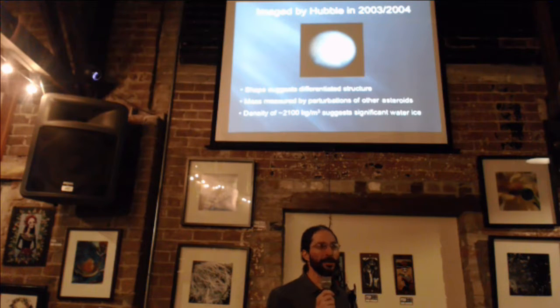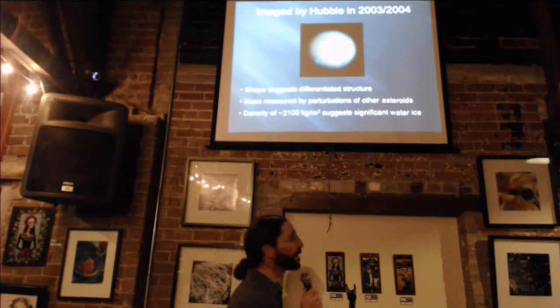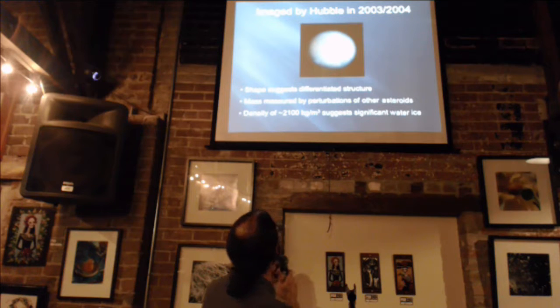So for a long period of time, basically since its discovery in 1801 to about the 2000s, Ceres was pretty much just a point of light. So the telescopes couldn't really resolve it. It was really just one pixel there. They could take spectra and things like that and try to determine the composition. But in 2003 and 2004, the Hubble Space Telescope was used to image Ceres. And this is a very enhanced color image of Ceres taken by the Hubble Space Telescope. But this is the one that usually shows up in the literature when you see it.